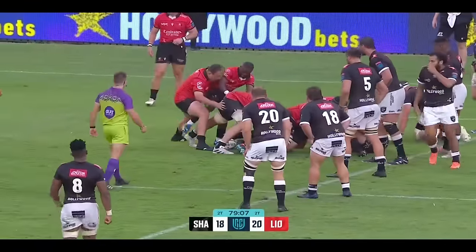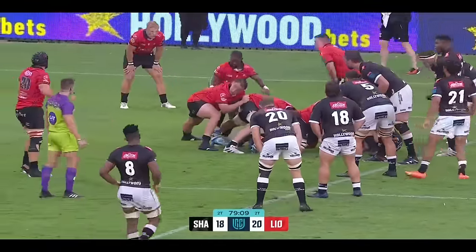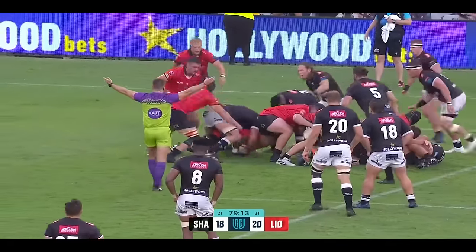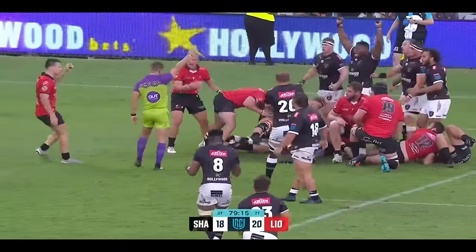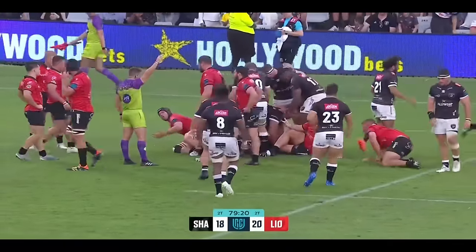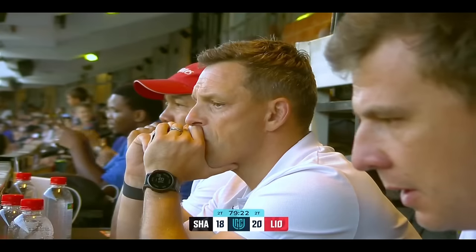Nohamba preparing to go long now. Smith there. Ball's to protect. He's not bound. Penalty to the Sharks.